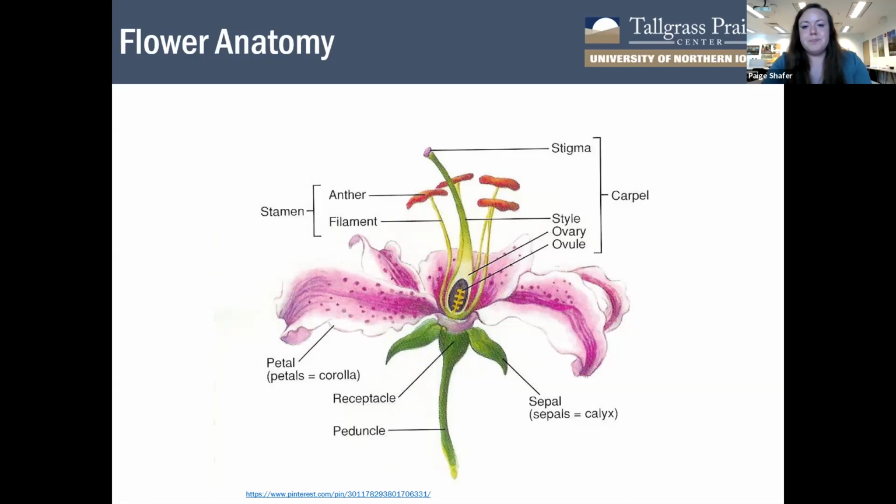So we will start with first the female reproductive structure. So the female reproductive structure consists of the stigma, the style, the ovary, and ovule. Typically, you won't be able to see the ovary and ovule. Totally fine, you don't really need those for identification purposes. The stigma and style are really important for IDing because sometimes the stigma is really pronounced, or the style is really long, and that will be noted in your field guide.